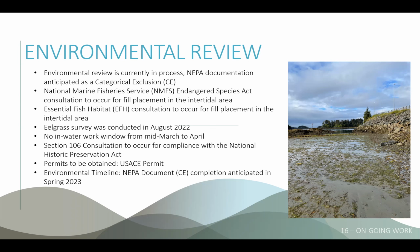And we're looking to be completed with all this environmental documentation in the spring of 2023. That's really when we move forward with the final design based on all the feedback from the environmental review and the public feedback as well.